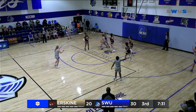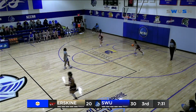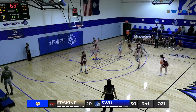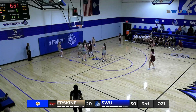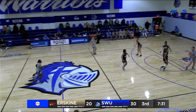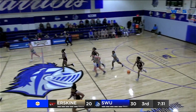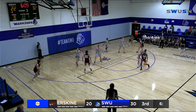Griffin goes inside to Grant. Should pump fake, not there. Take that turnaround jumper and able to knock it down. And the lead grows to 12. Coach Peeler very frustrated. Mitchell goes inside, able to finish. Shanice Michelle, beautiful drive there, and Erskine needed that. Now Glantz will try a three-pointer, no good. Cook the rebound. Coach Davis probably wasn't too happy with how early in the shot clock that was.